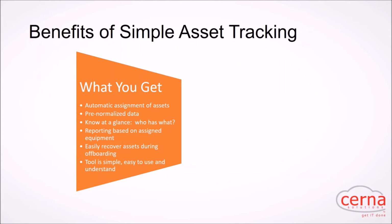You get pre-normalized data, so you don't have to spend the time looking at the spreadsheet and making sure that everything is listed correctly. The data is populated from when people request things to your service catalog, and so it's all going to be the same as it goes into the system. You get to know at a glance who has what pieces of equipment. So that's really valuable. You can look at your list and see what equipment is out there and who has it. You get to report based on the equipment that you have assigned.